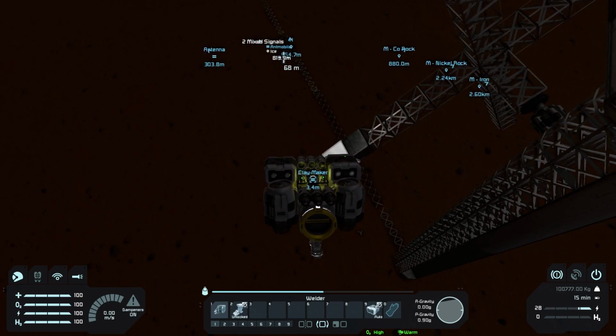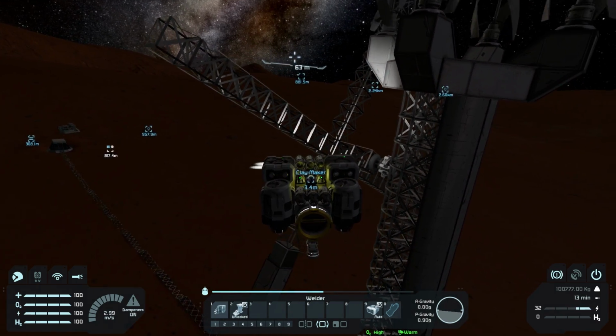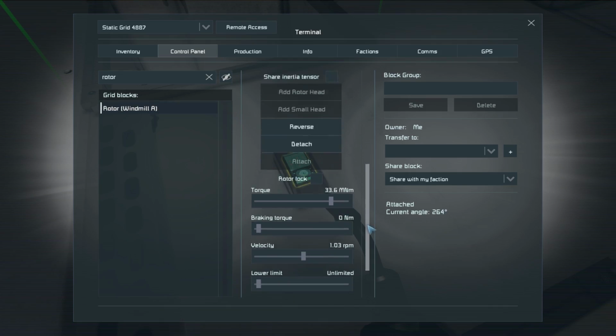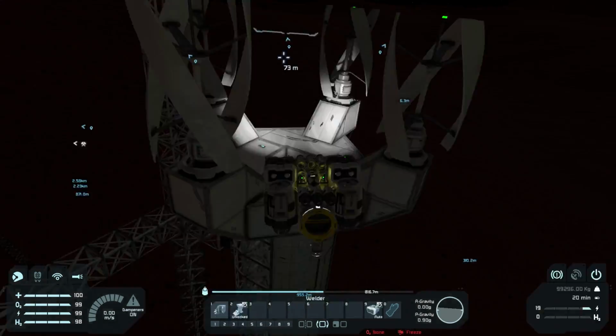All right, we got to be very careful with this because maybe we should turn off the rotor actually. That would probably help, I think. All right, rotor velocity 0. There we go. That should now slow down to a stop. Yeah, awesome.